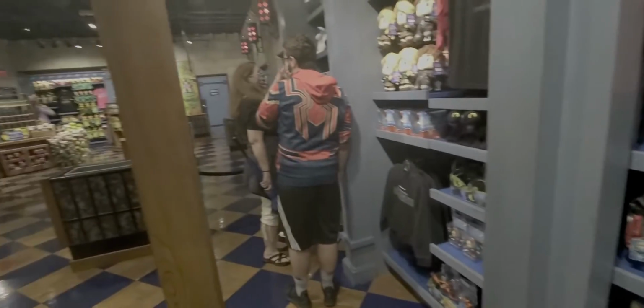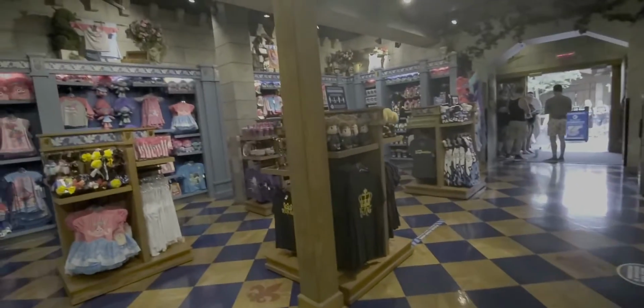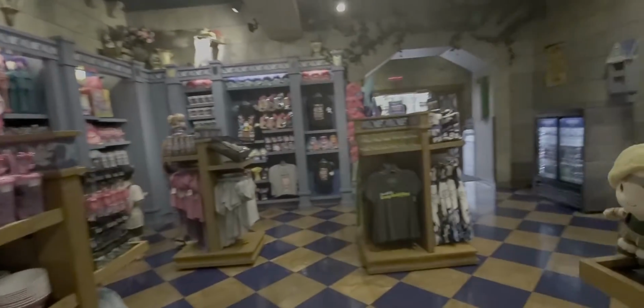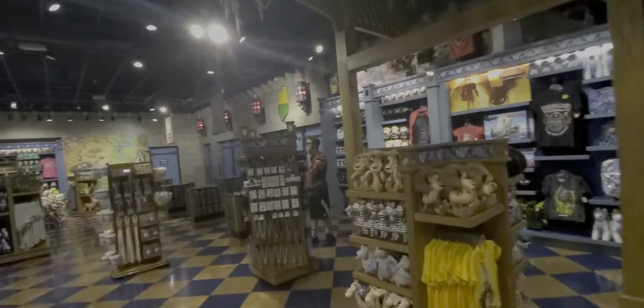They got some really cool stuff in this store. This is the Shrek store. Of course, Shrek is right outside. Some pretty cool stuff. They got some trolls over here as well, if you like that merchandise. Pretty neat. Small store, and of course it's right at the exit to the Shrek 4D.